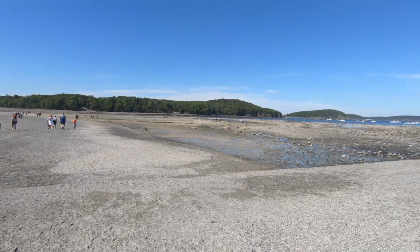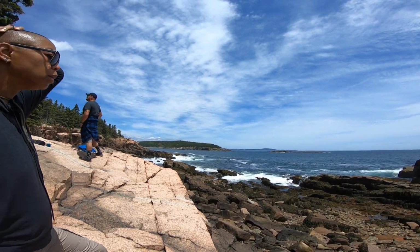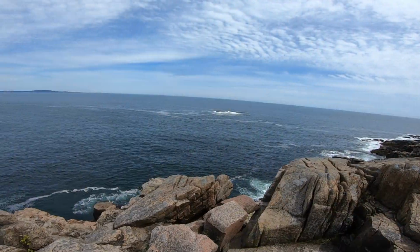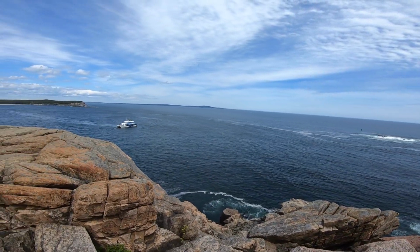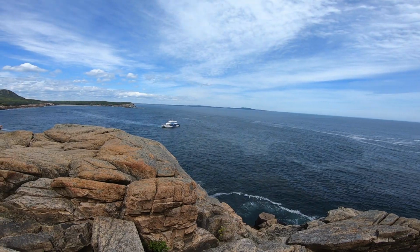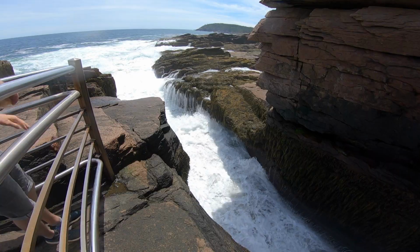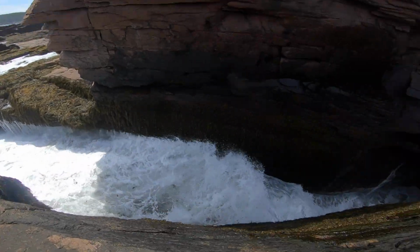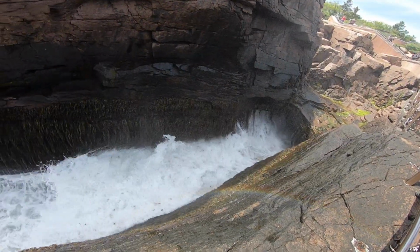So onward down Park Loop Drive, we found Thunder Hole, and this is a pretty popular spot to witness the power of the ocean tides. Ancient geological forces carved this granite feature, as well as most of the rocky coast in Acadia. Depending on the weather and the tides, the ocean spray can reach 40 feet. Most people visit with hopes of hearing the thunderous roar of the waves crashing into the granite caverns and the rocky cliffs.